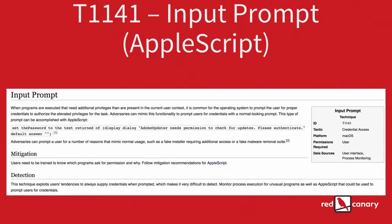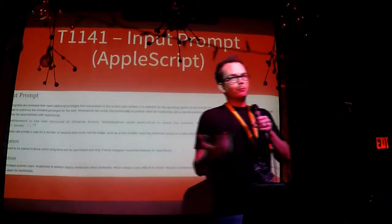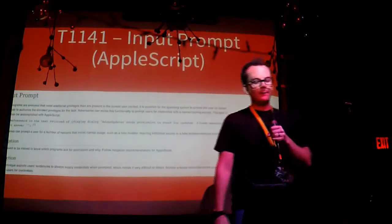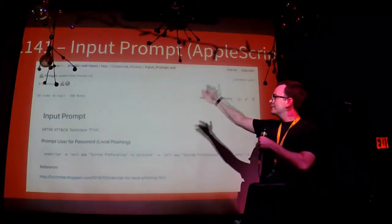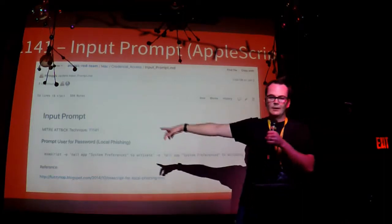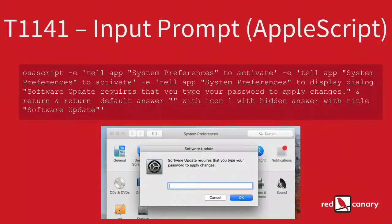On this side over here, you'll see the platform, what part it's under, so the tactic is credential access. What data sources you'll actually need, and that's a pretty important piece to collecting this telemetry. So in this case, user interface and process monitoring. And the process for AppleScript is osascript right here. And so this particular technique, this is again from the repo, it's just prompting the user for their password. So if you execute this on your Mac box, it'll prompt the associate for something. And so like in this case, here's the input prompt right here.